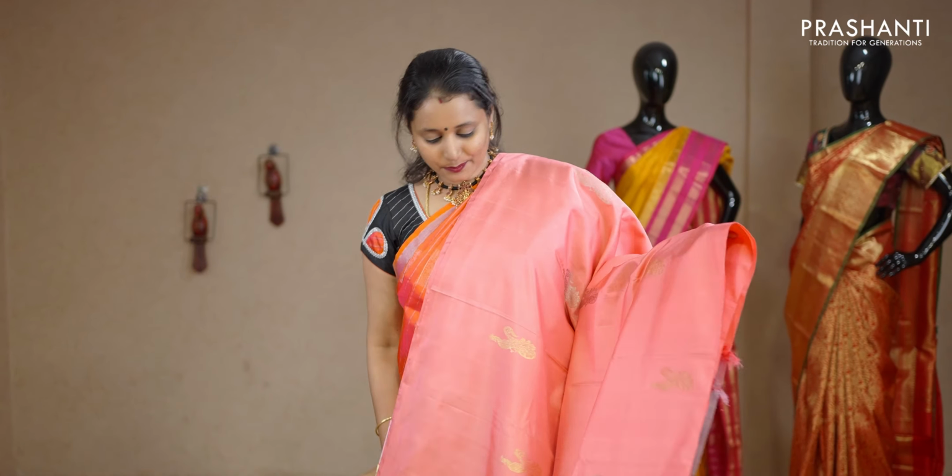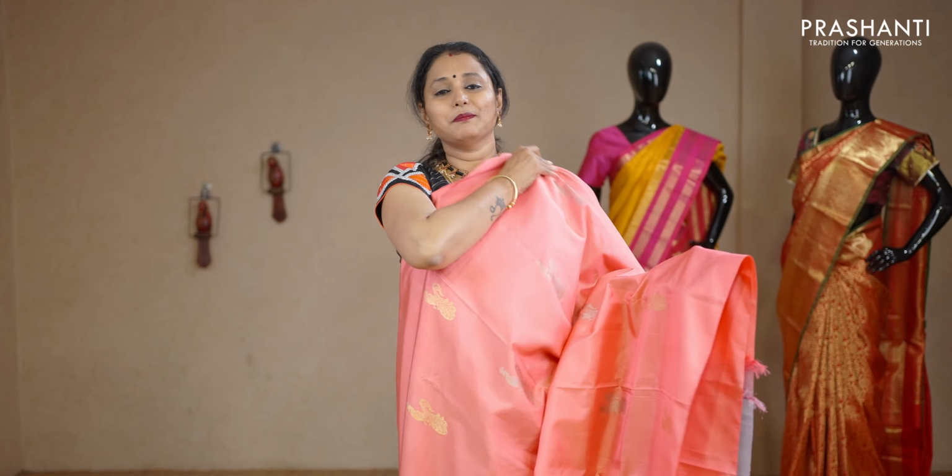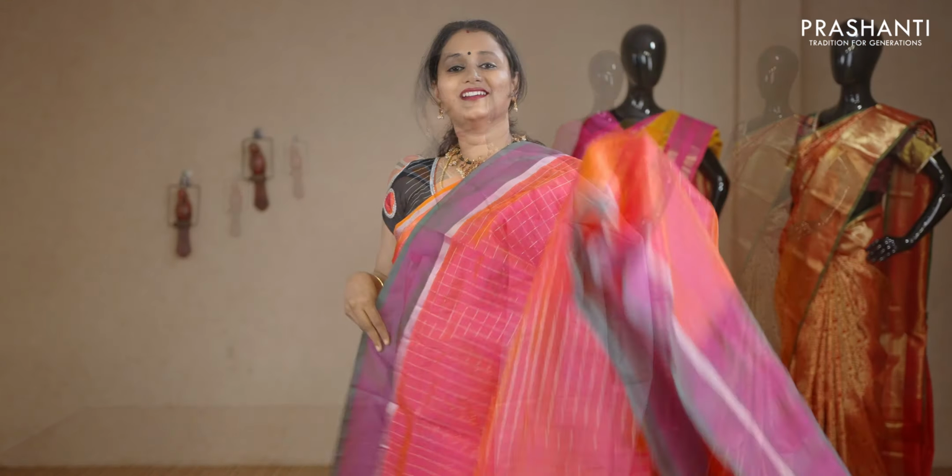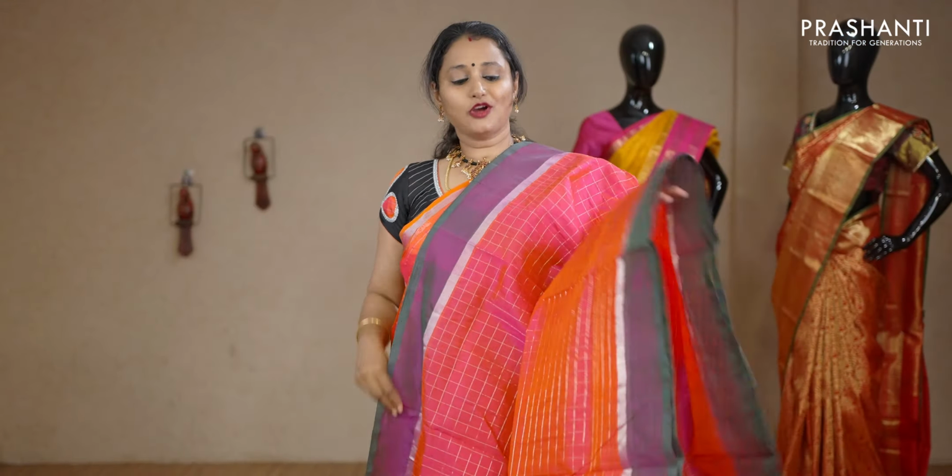This one is a pure Kanjivaram silk sari, pastel pink with grey combination, very classy and elegant, borderless style with peacock motifs in gold and silver zari alternating throughout the body. That's the pallu, contrast rich zari woven pallu in grey, and this has got a plain grey blouse. Priced at 9,490.